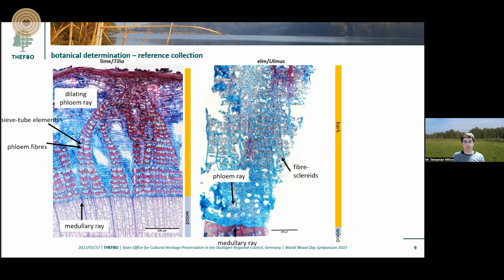I will present you now some results. Here I present you two thin sections, a lime tree cross section on the left and an elm to the right. The thin sections are stained, thus lignified tissues are red and cellulose tissues are blue, like I mentioned before. Both are radially structured, mainly by sclerenchyma, parenchyma, and sieve tube elements. The bark is tangentially structured by the phloem rays that originate in the vascular cambium and are in the opposite direction to the medullary rays from the wood.